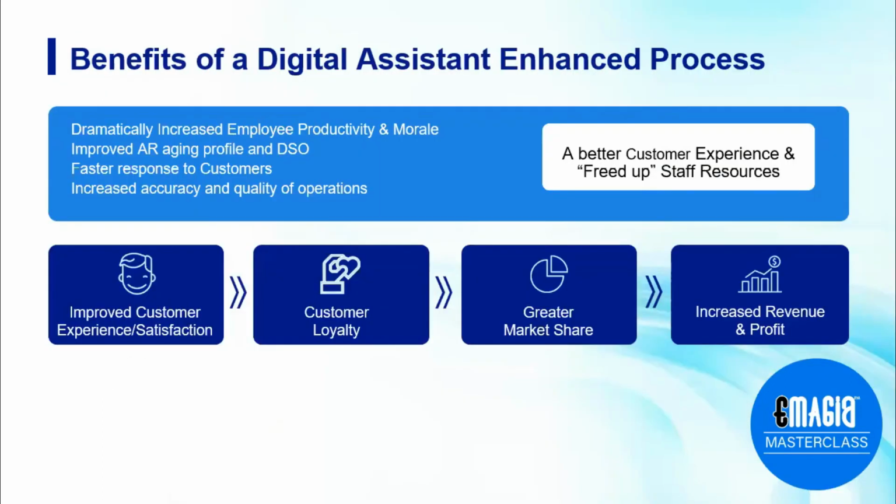So, it's probably been obvious as we've talked about this, but let's just recap the benefits of a process that's enhanced with digital assistance. Well, the first thing, you get dramatically increased productivity and morale. Remember, we said that at the beginning. We want to strip out the dull, repetitive, boring, annoying data extraction and input tasks, and try to enrich the job, make it a little more interesting.